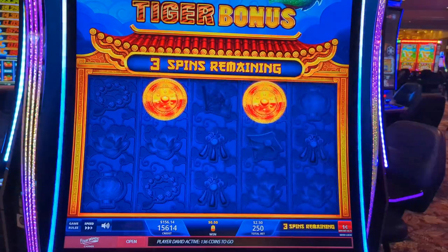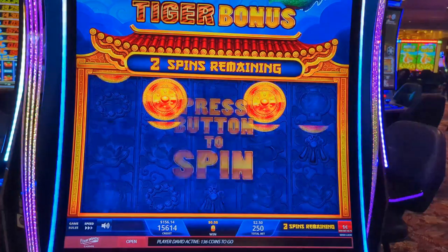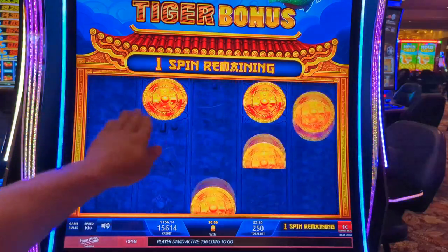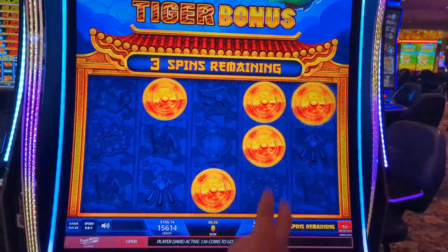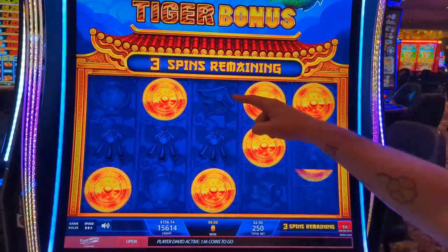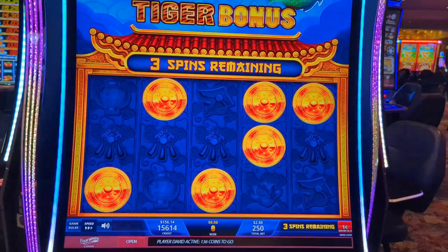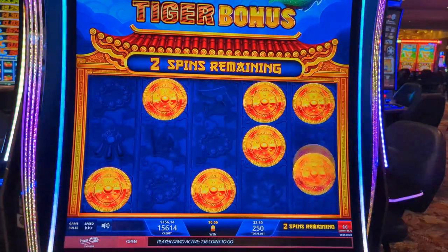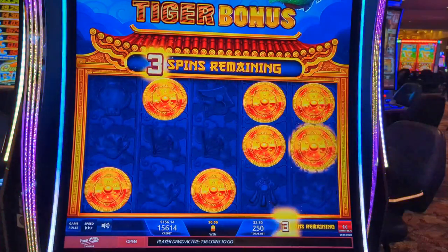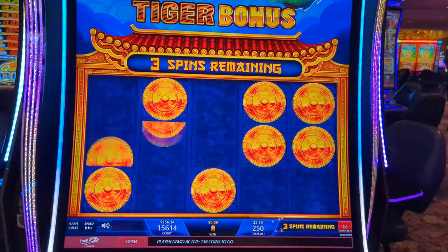So now it's going to fill this up, and it's going to do the typical, every time you get one, you reset to three spins. Then it's going to reveal all these, and they got to be next to each other. So like that'll start to be something. We really want that one. We really want all 5. Come on. All right, that's good.